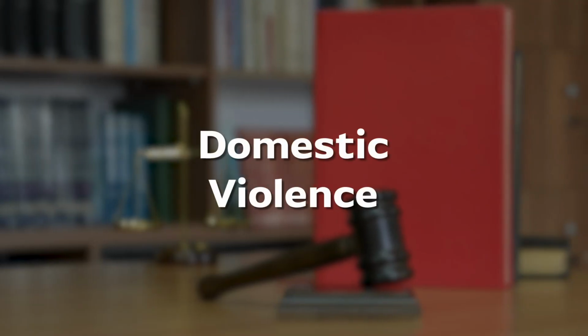Domestic violence. If one parent has a history of violent behavior, it's considered a significant red flag. The court may grant full custody to the non-violent parent to ensure the child's safety. Police reports can be irrefutable evidence. They may contain testimonies from the parties involved, witnesses, and any law enforcement at the scene.